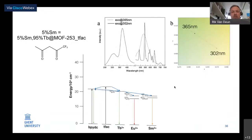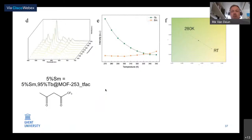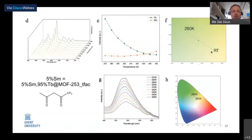Here it's explained a little bit. It's not that important, but mainly the change in color, especially with the change of temperature, is due to the fact that these energy levels can vary very slightly in energy by varying the temperature, and that can lead to a different energy transfer process that takes place, and that of course can lead to a different emission color. So here you see a part of this CIE diagram where you can see the emission color changing from yellow at room temperature to green at low temperature.